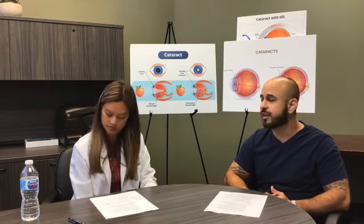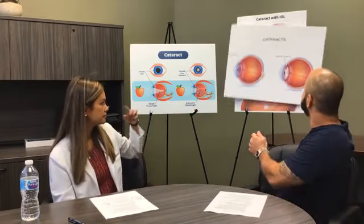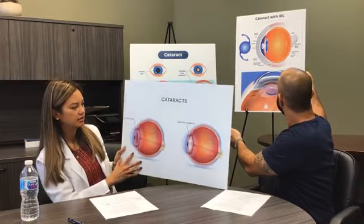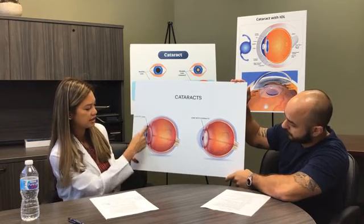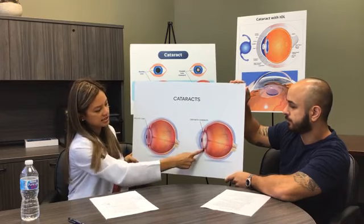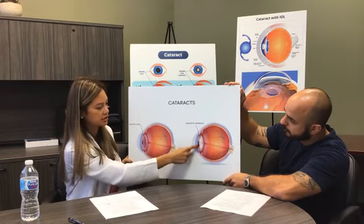Okay, great. What should our patients know about our advanced treatment options? To show exactly what happens during cataract surgery, let's start with this one first, to keep it kind of the larger picture. So here is the eye, here is this lens, and you can see that it's clear. And then with time, here's the eye, and you can see this lens now is cloudy. So what will happen in cataract surgery is I remove the cloudiness and I put a clear implant here.